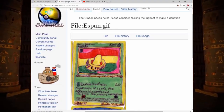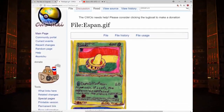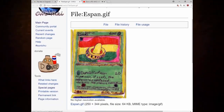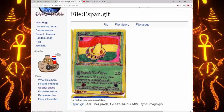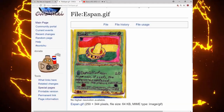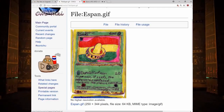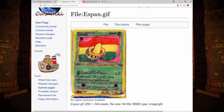Now we have Espan? Is it Espan or is it Espanol? Let me look at that. Yeah, I can't read that. It's entitled Espan Gift, so we're gonna call it Espan. It's a little sombrero. It's got a cute design to it. It's got a little body underneath the hat. I could see Nintendo doing something similar to this.